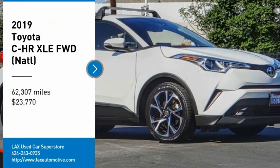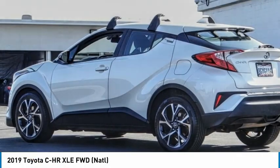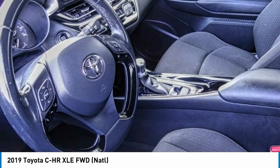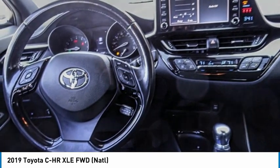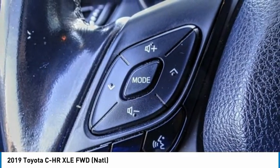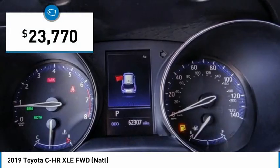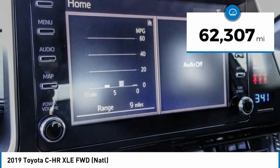Choice today with the 2019 CHR. The Toyota CHR's fresh design makes it stand out in the crowd, and the interior oozes with style. The CHR handles like a race car and has all the safety features you'd expect from a Toyota vehicle, and is priced below $25,000. This vehicle has less than 65,000 miles.